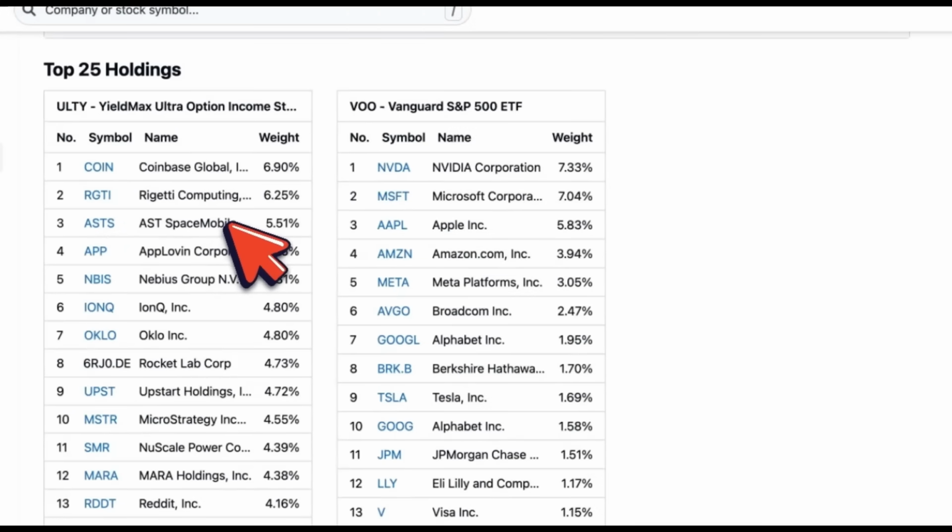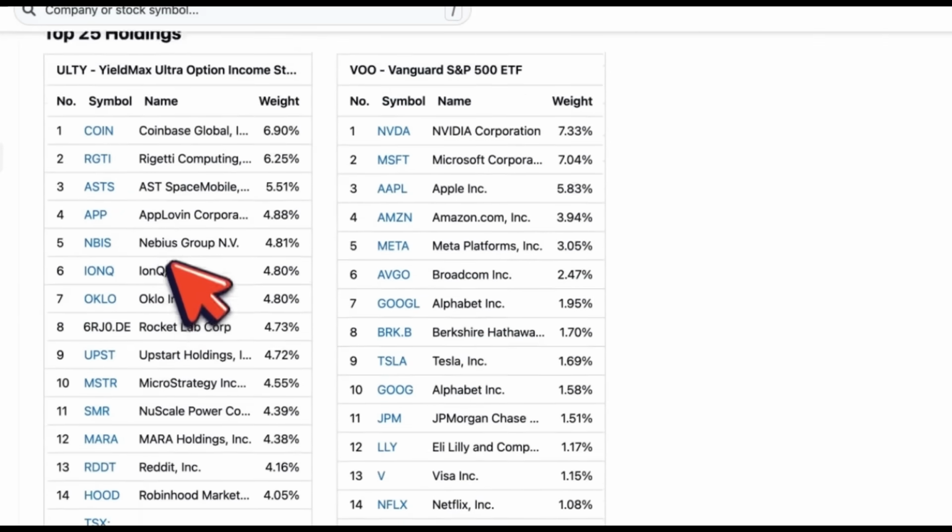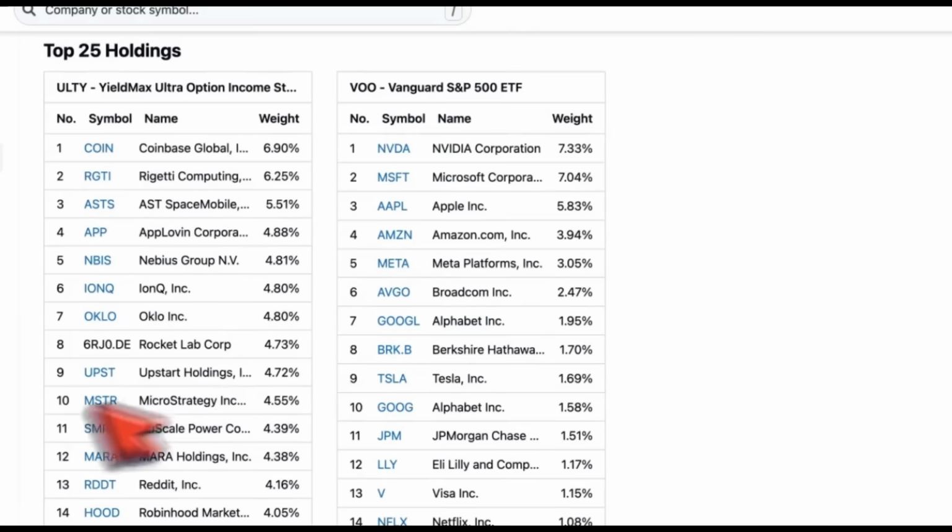And they have Space Mobile at 551. This is hugely promising because that's been going up. They have AppLovin. They have IonQ. So they have a lot of quantum computer chip stocks like Rigetti and IonQ. They have high promise, but the main reason why ULTY is holding them is not for growth, it's for their volatility.